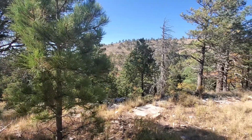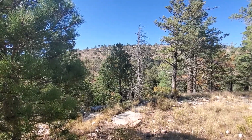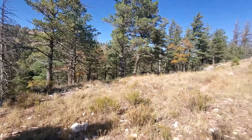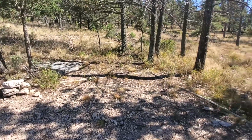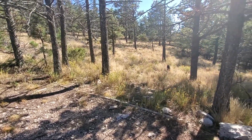And that big mountain right there is Bush Mountain. That is the highest, or excuse me, the second highest mountain in Texas. And you get pretty good reception from right up there. Anyway, that is the Bush Mountain campground. Need a little work.